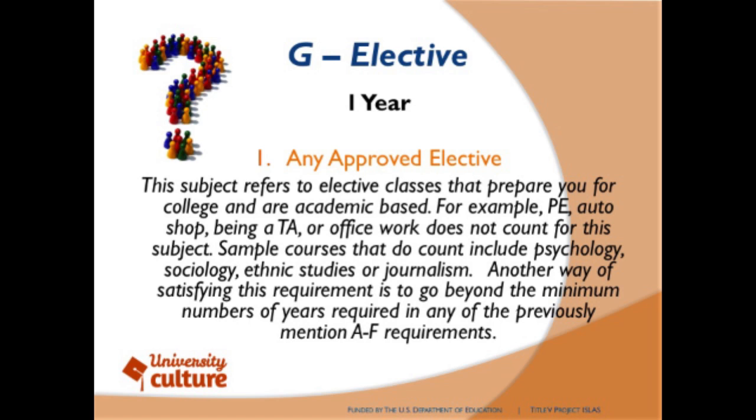And finally, we have the G requirement. You have to take 1 year of an elective class to further prepare you for college that is academically based. PE, auto shop, teacher's aide, and office assistant usually do not count. However, psychology, sociology, ethnic studies, or journalism usually do count. Or you can go above the minimum requirement of any of the A through F classes.